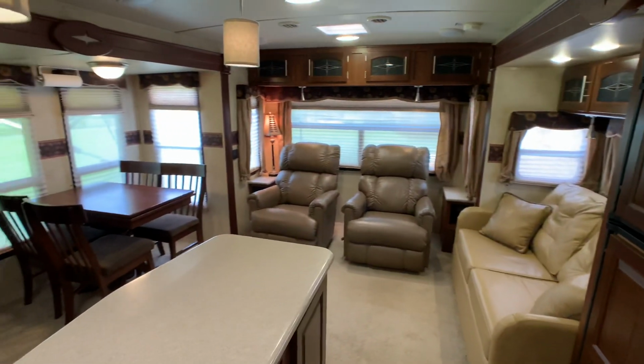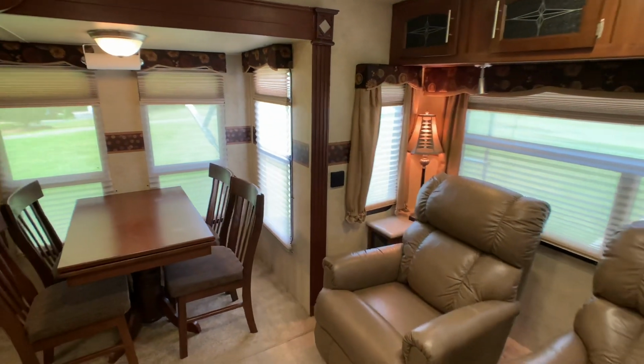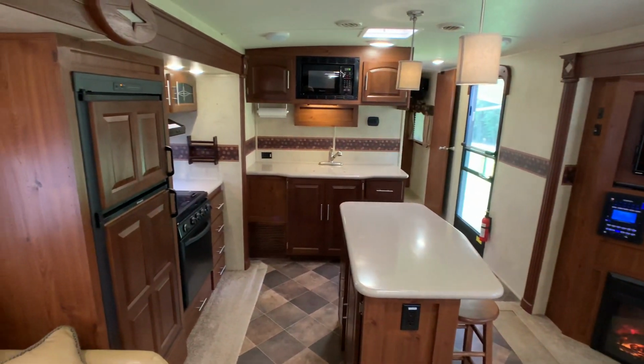And this is almost in better shape than it was when they bought it 2 years ago. Brand new AC and the tires. They did install tires on this coach, and I'll show that to you when I get outside. Give you an idea of this floor plan here.